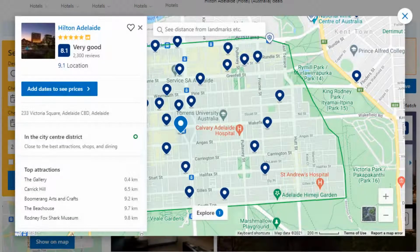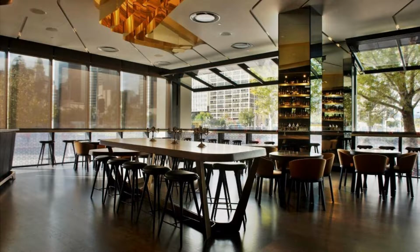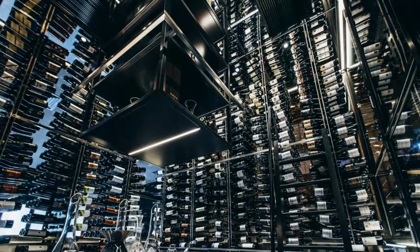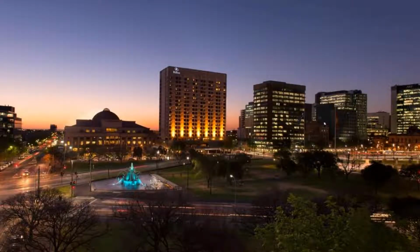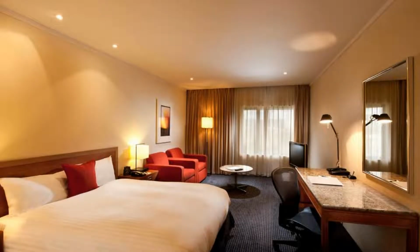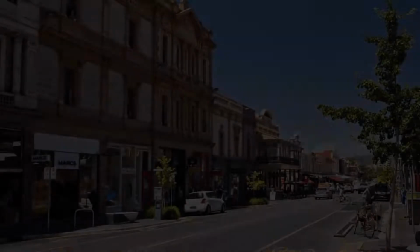Number 2. It's a 5-star hotel. The location of the hotel is attractive and the guests love walking around the neighborhood. Check-in time is 3 p.m. and check-out time is 12 p.m. Guests are required to show a photo ID and credit card at check-in. Pets are not allowed in this hotel.